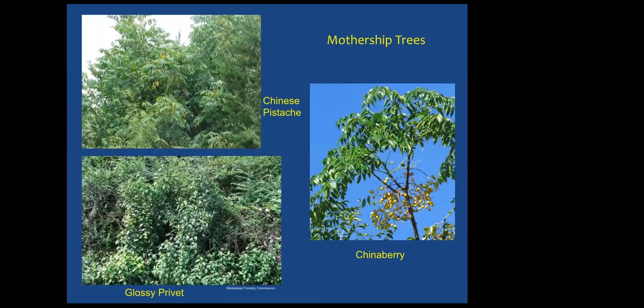So how do we treat invasives on the BCP? Well, first you have to find them. A simple way to think about invasive plants is mothership trees and infestations. Motherships are the mature parent trees that produce flower, fruit, and disperse seed. Infestations are their progeny that can form first carpets of seedlings and then thickets of saplings. In terms of targeting invasives, mothership trees are the most valuable.